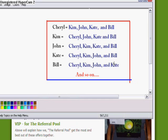And then John will do the same. He would first do a link with me, Kim, Kate, and then Bill, and then Kate would do the same, starting with me, Kim, and you can see how it goes down the line, and then so on and so on, if there are more people. The more people, the better and the easier it is for our referral pool to work effectively.